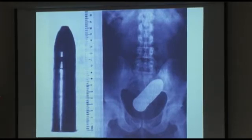So there you go. You see all kinds of things. Anyway, as far as physics goes, look at the contrast of that, right? That brass shell.